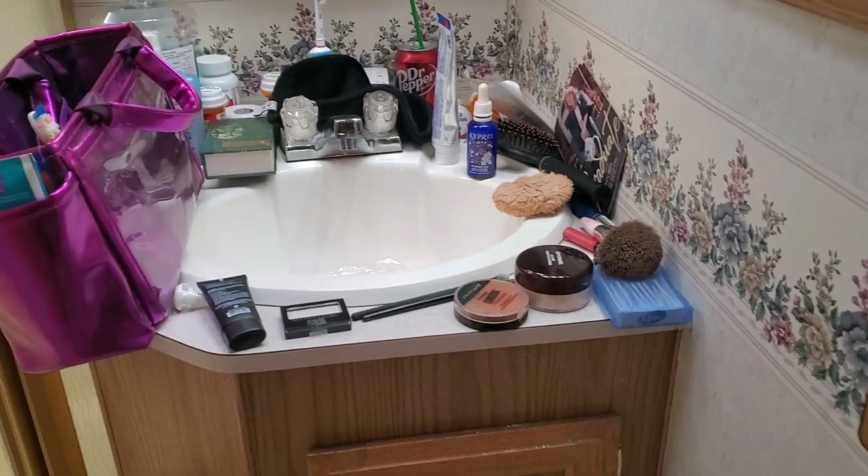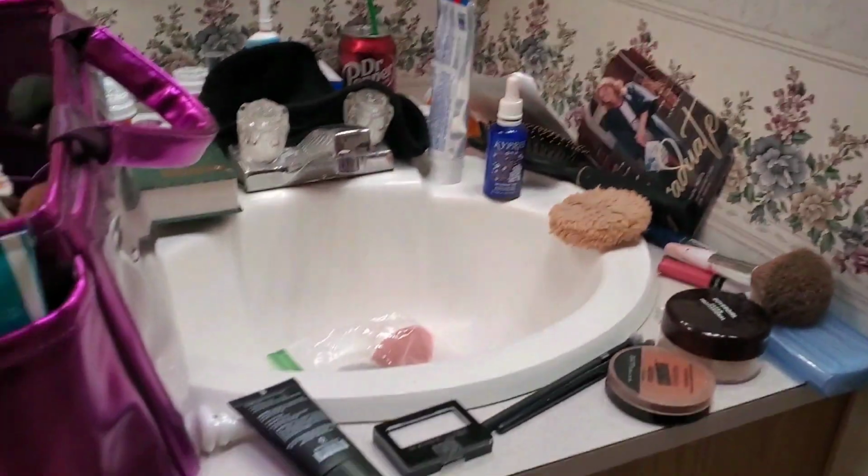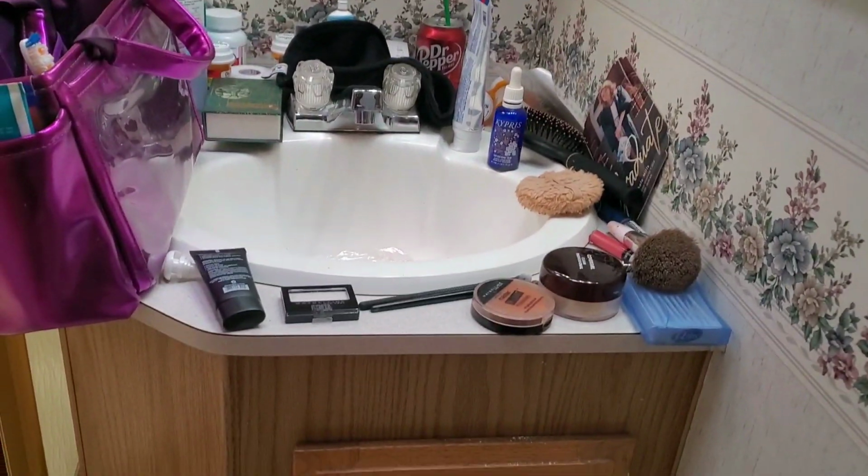So I am trying to do my makeup, and this is really what the bathroom looks like. I mean, there's the shower, the medicine cabinet. This one has another mirror, so it helps me do my makeup a little bit more. But this is some seriously small spaces. So yeah, RV living, that's what it's like.